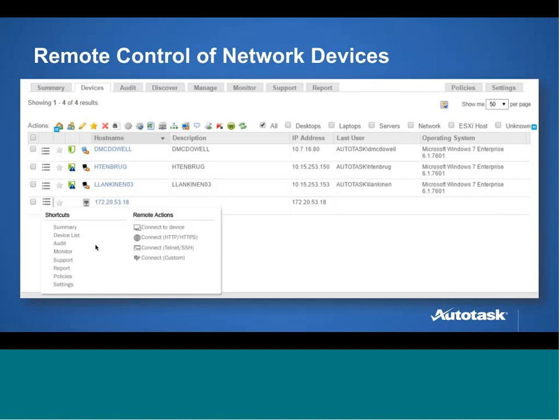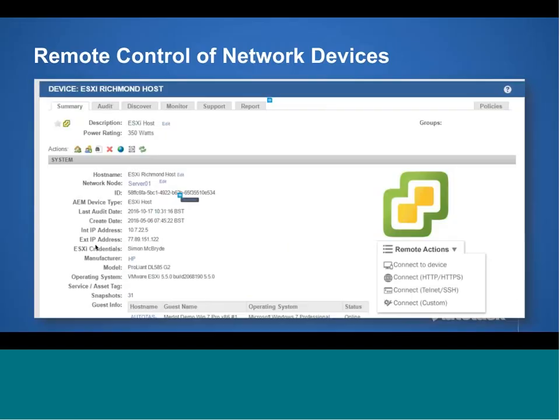Within the UI, we're changing how you launch those actions a bit. This is a mock-up of the new remote actions menu, and for any device you can just click or hover over this hamburger menu, and you're going to be able to fire up the remote control session. In this case, HTTP or Telnet or SSH or custom. Similar kind of functionality is available on network devices. So in this case, my ESXi host, we're going to have the same options for other devices as well.